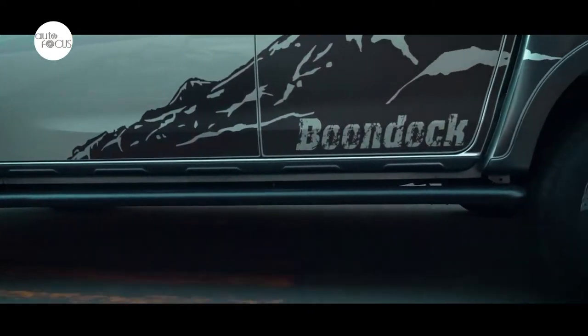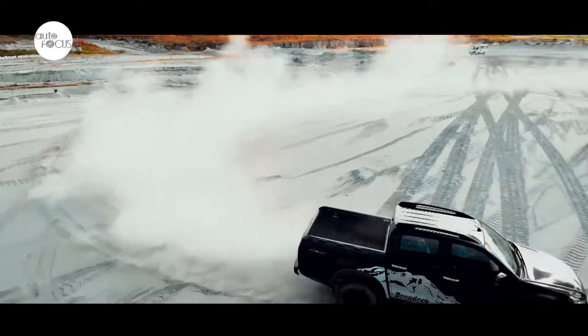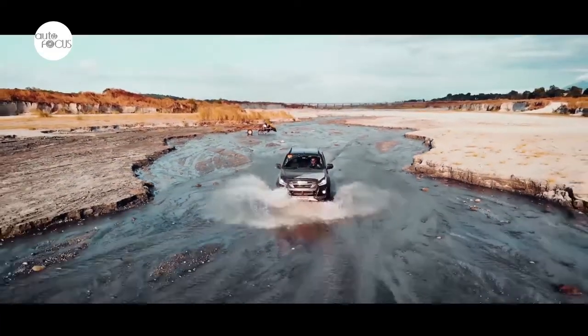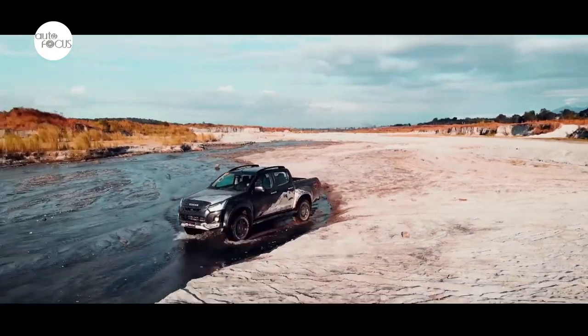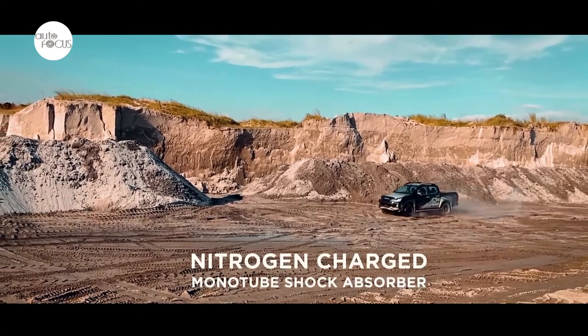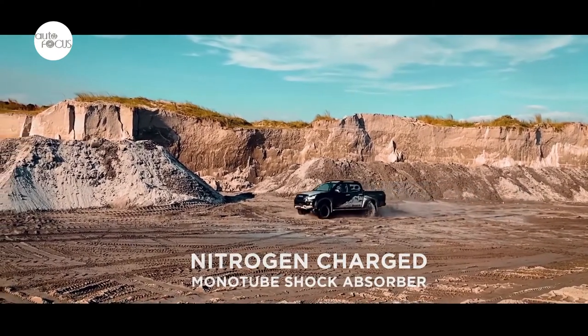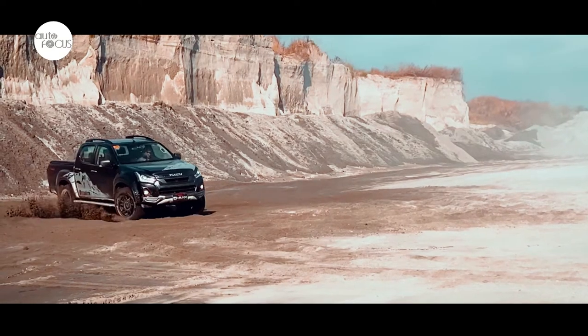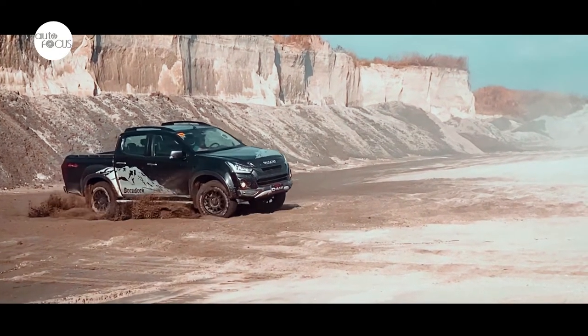For its design and accessories, the monotube nitrogen-charged front and rear shock absorbers ensure instantaneous response to changing road conditions, offering faster damping reaction. Driving a pickup does not have to be all bumpy, which is why the Bundok is equipped with a nitrogen-charged monotube shock absorber, a unique feature that lets you experience the rigidity and ease of maneuvering. Bundok owners will not be afraid for it to be lambasted with stones or pebbles along the way.